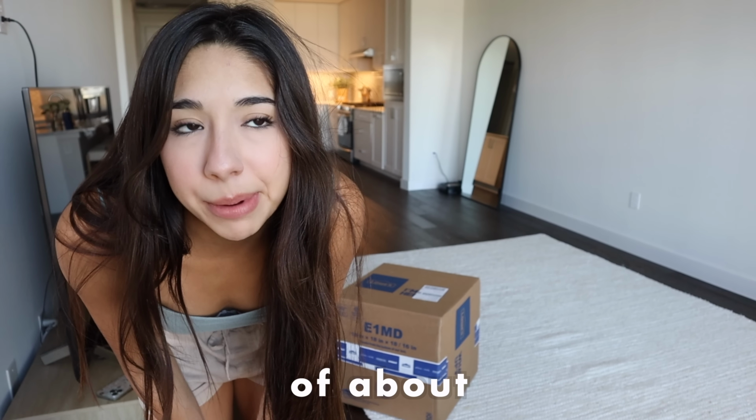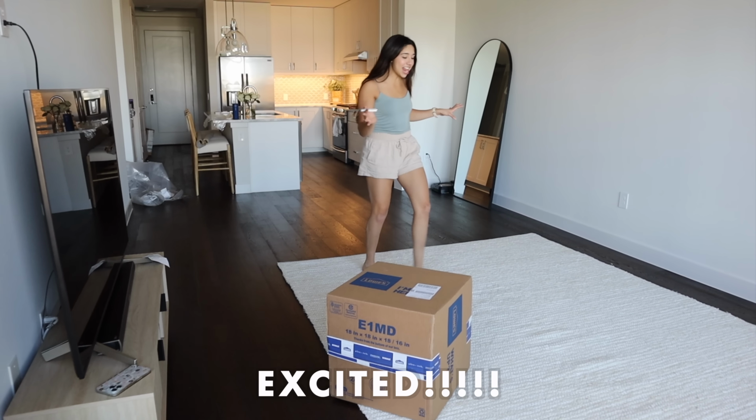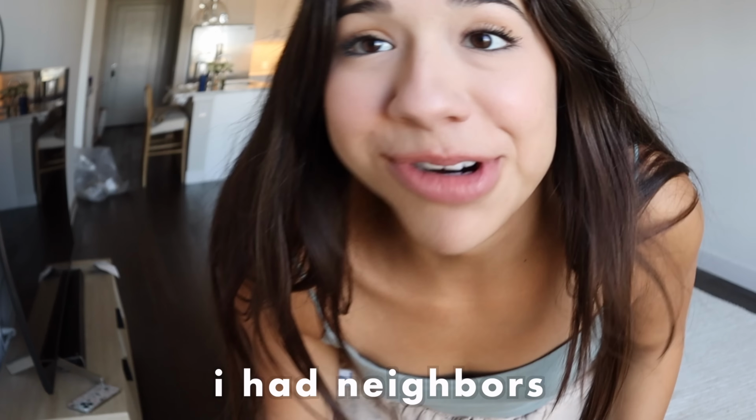I'm afraid that it's gonna start getting real ugly really quickly, but it's a white carpet. What do you expect from it? It has a lifespan of about 3 months before it's yellow. It's starting to look homey in here. Oh my gosh, I'm so excited! I literally forgot I had neighbors for 2 seconds.